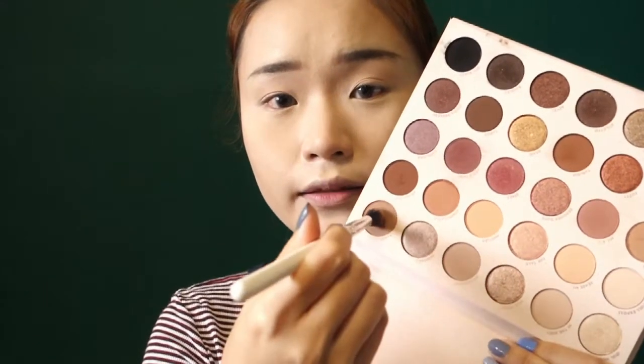So I'm just gonna go into the same eyeshadow palette. This is the Bare Necessities palette again. I'm just gonna go into maybe the same shade, maybe Banter again. The shade that I used on the ends of my brows as well. I am just going to apply it almost all over my mobile lid area.